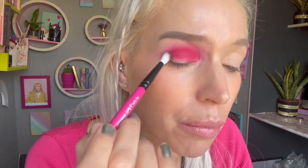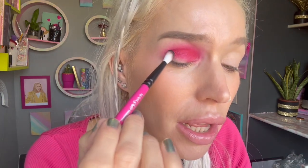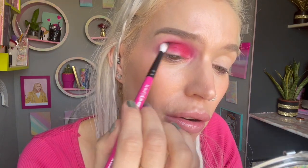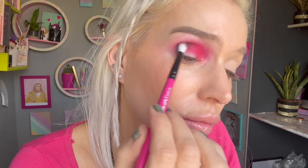I'm going to tap off my brush. Guys, you don't know how fearful I am right now, literally. Just patting it on gently in the outer V. Okay, and now I'm going to take it up through the crease.